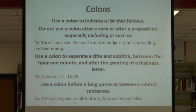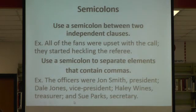Looking at the example on the video screen, it says, "Three sports will be cut from the budget: tennis, wrestling, and swimming." We have our colon there to indicate the list that's coming. We also use colons for other reasons, like time or title and subtitle, but you probably won't see those on the ACT. More than likely it'll be in a sentence.